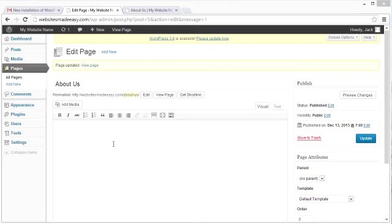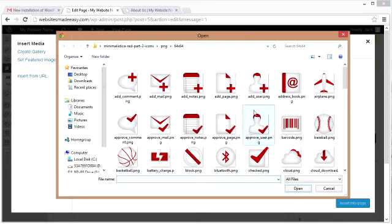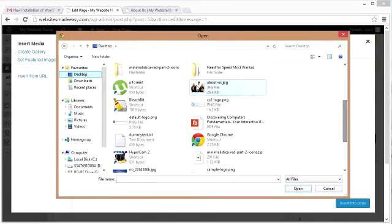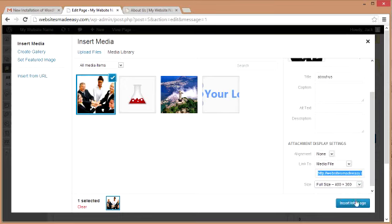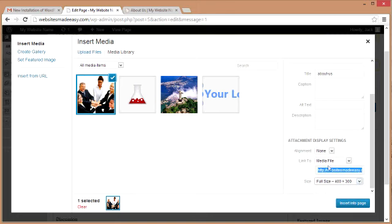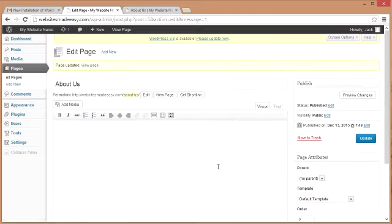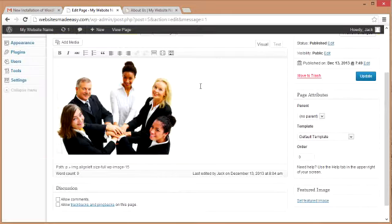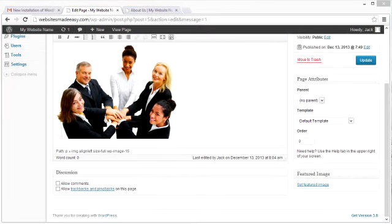I have some text here to add, and I also want to add an image, so we can click Add Media, Upload Files, Select Files, get back to our desktop, find an image of some staff members, insert that image into our page. Under Attachment Display Settings here, we can select full size and alignment to left, link to none, because we don't want our image to link anywhere. Then press Insert, and then once that image is inserted into our page, we can then just copy and paste some text.